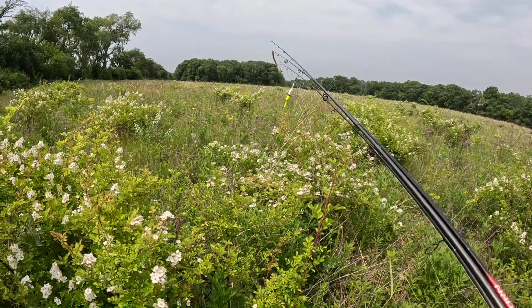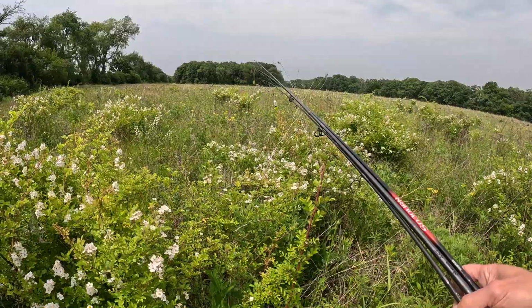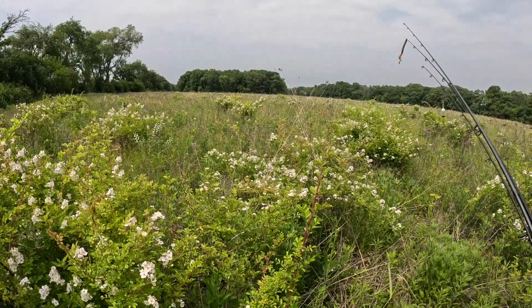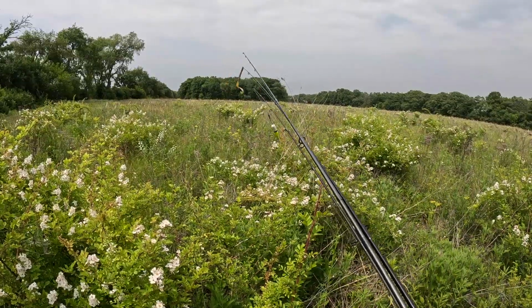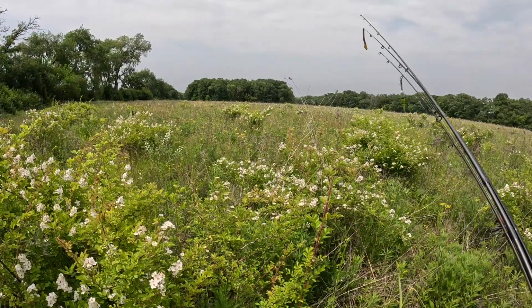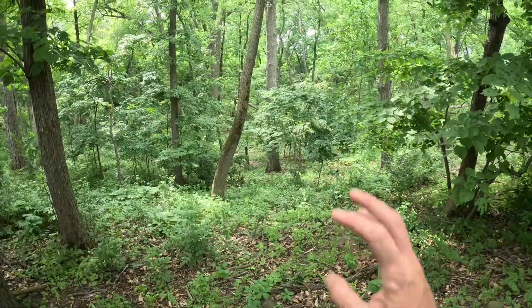So exploring with 3 fishing poles in your hand is very tough. But I'm going to try and make it to that wooded island in the middle of this farmer's field. Back in the day, those wooded areas actually are deep pits that the farmer would use to dispose of their trash. I'm going to go see if that's the case.